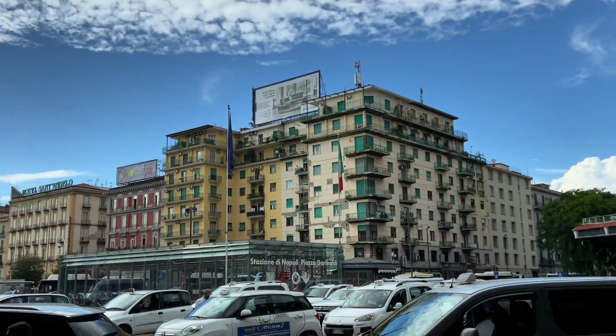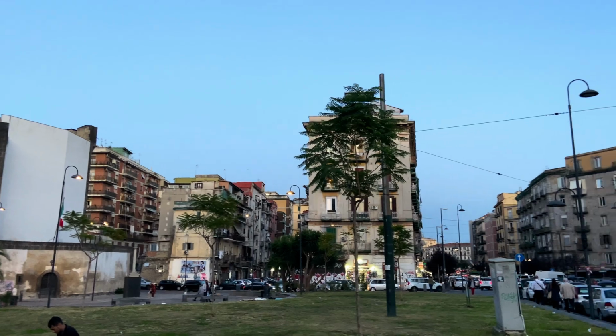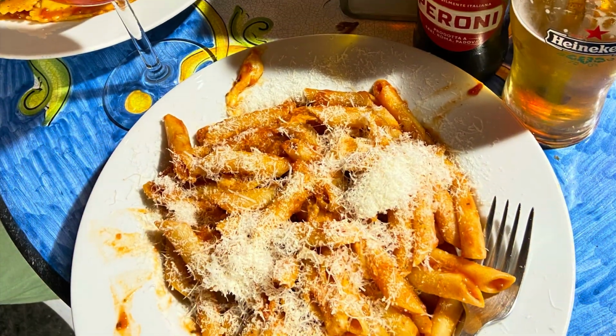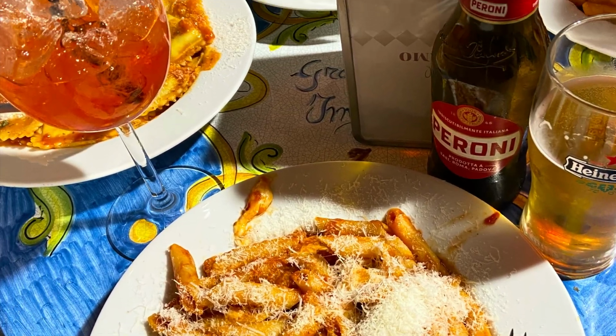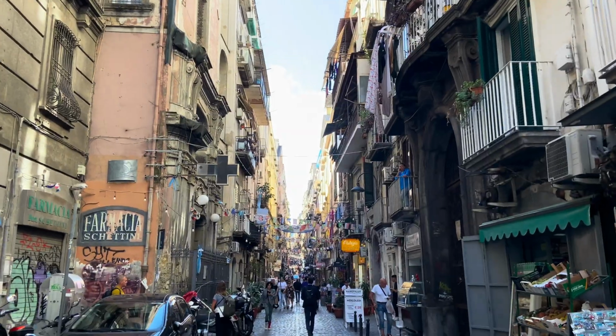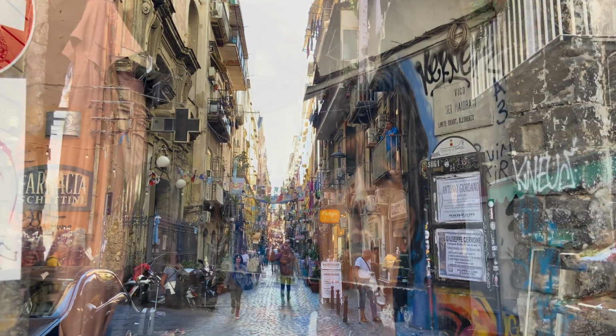Made it to Naples. We explored the area a little bit and grabbed dinner at Impertis Gran Cafe. This ended up actually being our favorite spot to eat at in Naples, as they have a selection of pasta dishes for only €6. And since our time in Naples was short, we didn't have any tours planned. We decided to walk around on our own and experience the city.